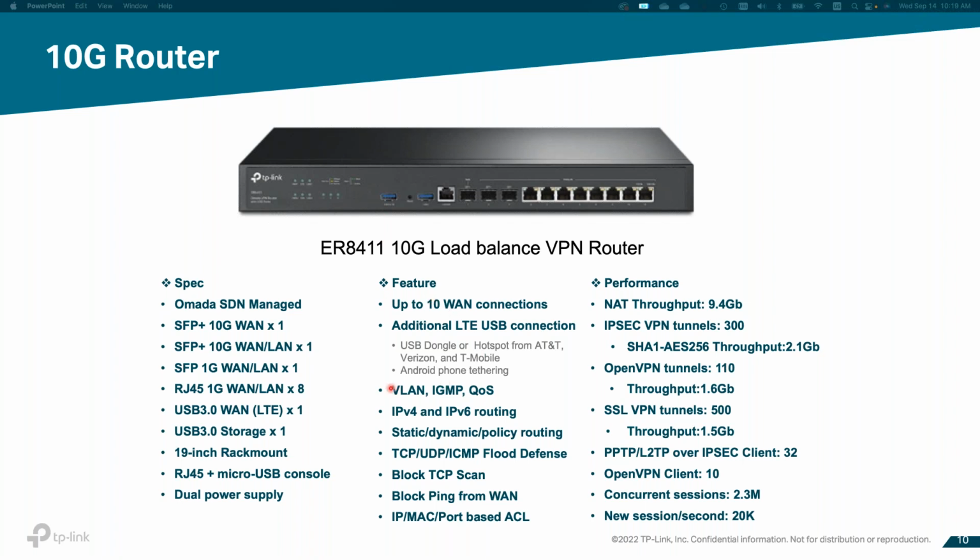Most of the important management features are available: VLAN, IGMP, QoS, IPv6, IPv4 routing, static, dynamic, and policy routing. Especially policy routing is very important because we have more than one WAN connection, and you want to direct where the traffic is going to where. And it has the built-in firewall. It's a simple version of the firewall. It can block the TCP scan, ping from WAN, IP MAC port based ACL.